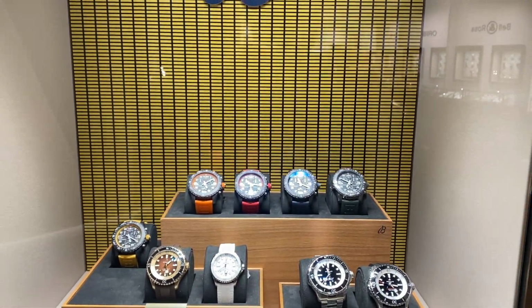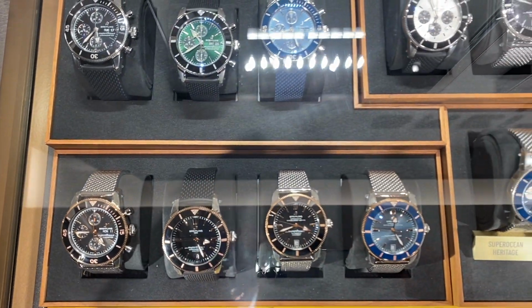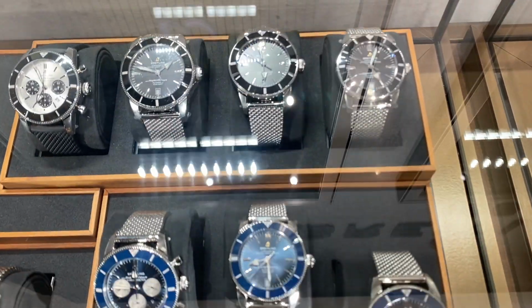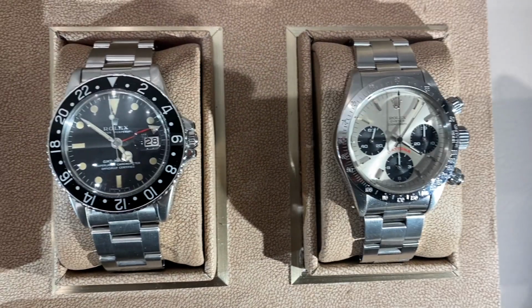Moving on really fast here through Breitlings, a lot of Navitimers, and then Super Oceans, their divers, and all of them with a rubber or Milanese bracelet. Really a lot of variety here in dial options from Breitling. And then for the viewers who are just here waiting to see Rolexes, here we go.